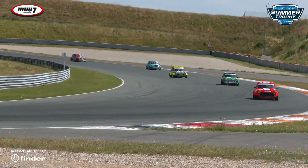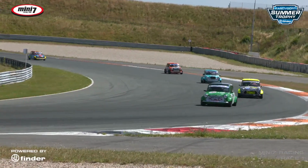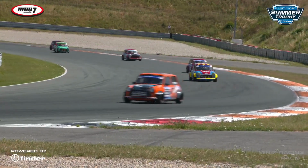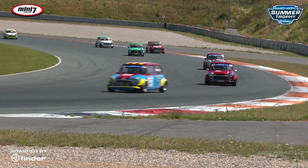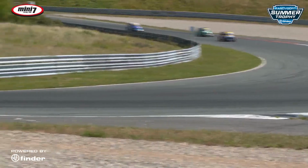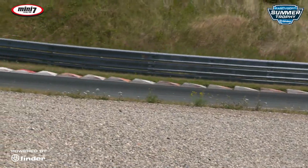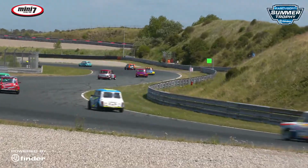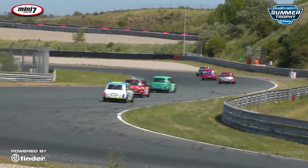But it seems to be a serious problem, and the rest of the field is doing the warm-up lap, and we have a standing start. So with the pole position on the left side, on the side of the grandstand, with Rupert Deeth on pole position, the number 23 car.